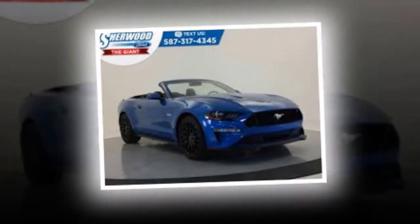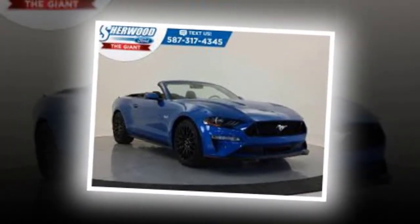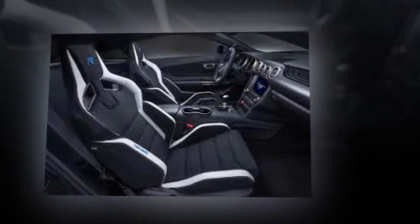Engine. The engine in 2020 Ford Mustang GT, according to the manufacturer, should be a 5.2-liter V8 petrol unit. It is slightly weaker than the 6.5-liter V8 that should be included in GT500. The weight of the model is expectedly smaller, only 3,800 pounds, instead of the heavier 4,500 pounds in GT500.